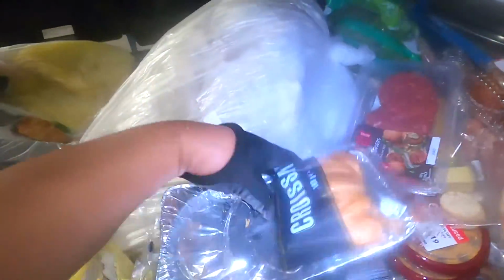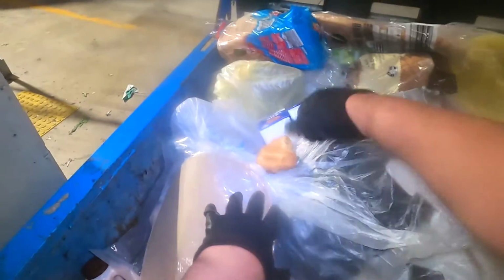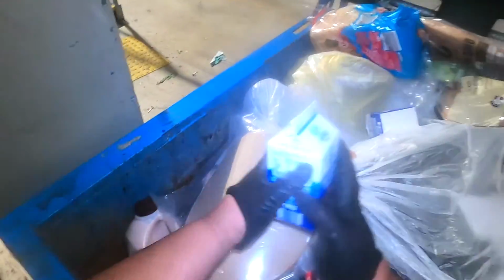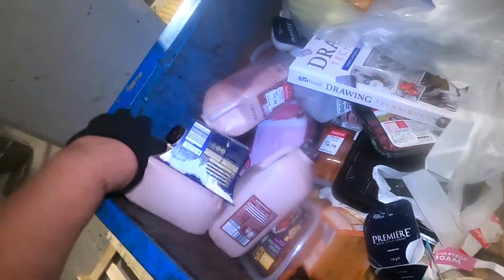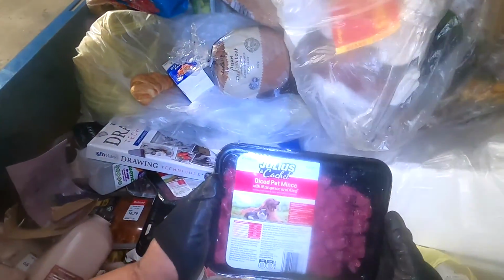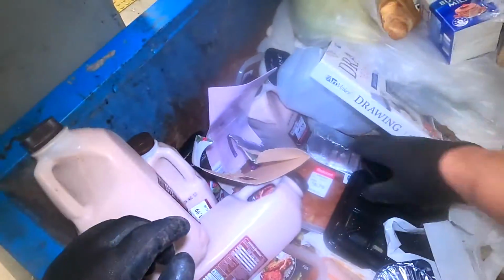Oh, some more of the yogurts. Let's shift them over here. I'm just trying to create some space here so we can have a look on this side. Oh, buttermilk. This is shelf buttermilk too. Some more pizza. Let's chuck that over here. I want to get underneath this bag here and see what they got. Chocolate milks. We shall leave those. Get some more meat. Oh, yes. Dog food. Definitely get that for our lovely puppy.